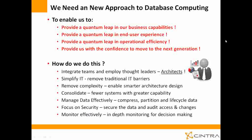Our message here is we really need a quantum leap in our IT infrastructure. We don't just need incremental updates because we've added some more memory DIMMs or a slightly faster CPU. What we really need is a software platform as well as an infrastructure platform that enables us to make this kind of quantum leap in our business capabilities and our end user experience.